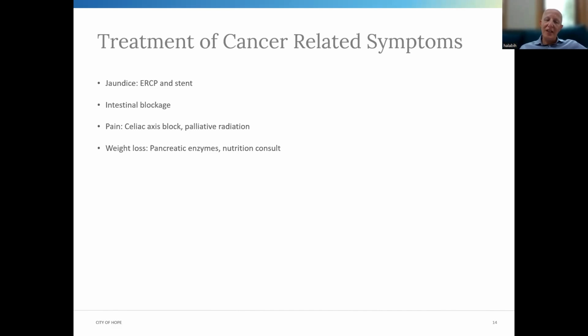But if the disease has spread inside the abdomen to involve what we call the peritoneal cavity and the lining of the abdomen, I think it should be a reasonable discussion between the physician and the patient about how much surgical intervention is warranted or how helpful it's going to be. We talked about the ERCP and stent.